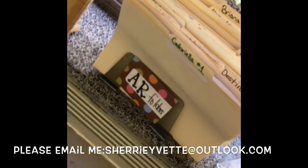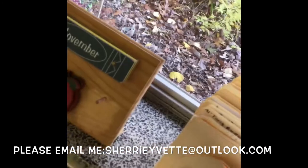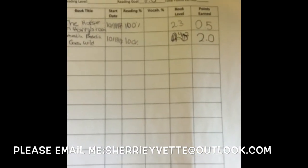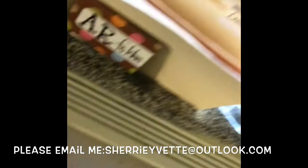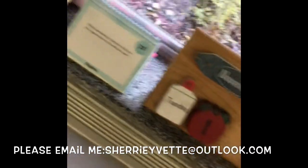Not sure if anybody has an accelerated reading program, but this is where I keep my AR folders. I give the students a goal that corresponds to their reading level, and then they keep track of books they've read throughout the school year and the quizzes that they've taken. So if you're interested in having that little chart, just comment your email and I'll give it to you.